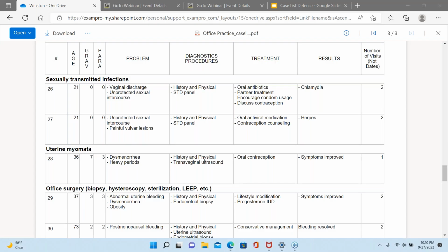Can you see my screen? Yes. Awesome. I hope everybody else is on the call. If not, we're still here.